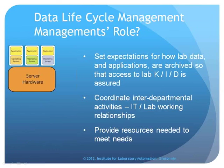Management's role here is to set expectations for how things are being done, to make sure that the labs have access to the tools they need to implement these kinds of systems, with IT supporting them and understanding what's going on, providing the resources, and also making sure that the policies and the support are set in place to make that work.